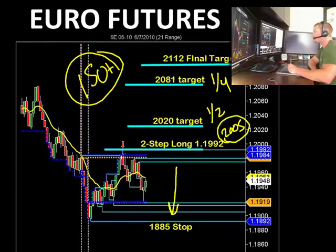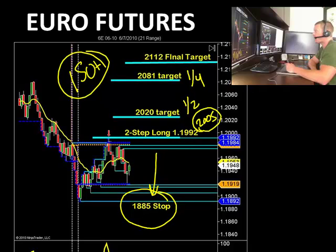Don't forget your stop too. Place your stop right below that low, 1885. I'm going to put this in the blog, and then once this thing triggers, I'll keep you guys posted by posting my updates in the blog as well later on this afternoon. So keep an eye on that for us.